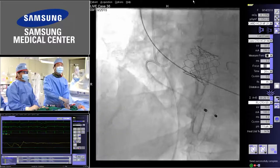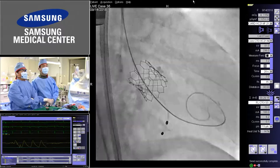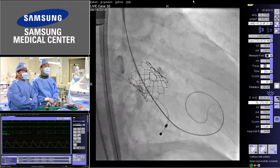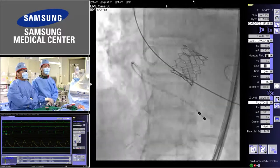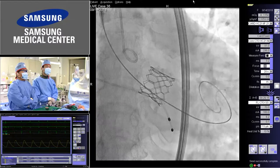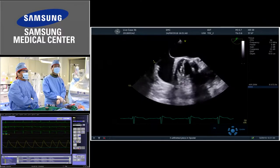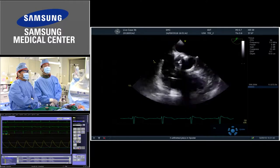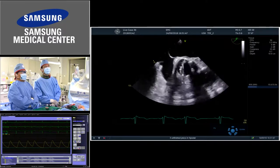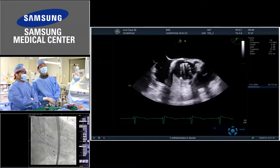Yeah. Actually, I saw the elliptical stent in the short axis view of the TEE. This is what I checked on the angio. Anyhow, the angiographic appearance is perfect. Excellent. Yeah, elliptical. But I'm not sure this is a perpendicular image.